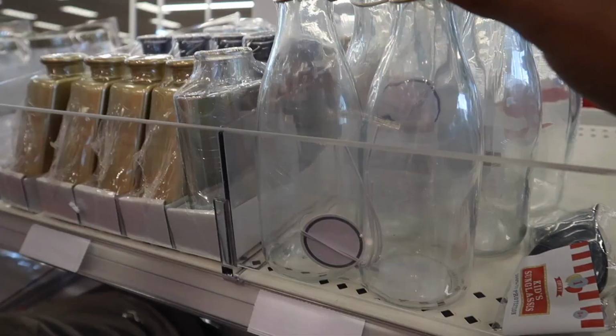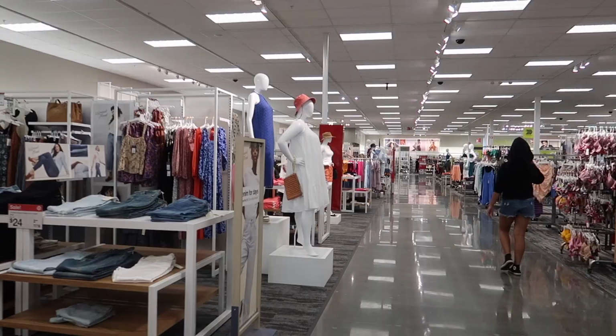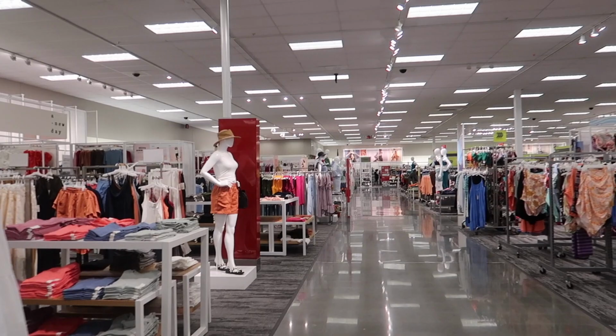They still have the bottles here at the Target dollar section. These are the bottles that I put my syrup in, so come get them while you can. The last time I was here, this whole Target was under construction and I couldn't find anything. And now it's all redone and it's so nice.